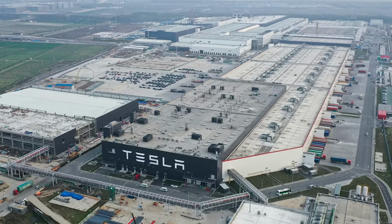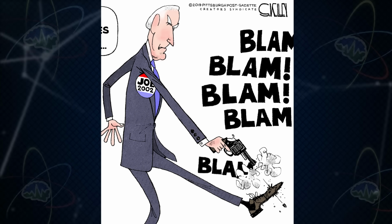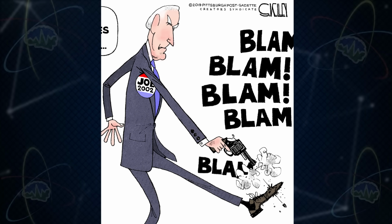I also wonder how this is going to affect Tesla selling in China, whether they'll be exempt from any new tariffs that China imposes. I mean, they're made there, so that's good. We kind of are shooting ourselves in the foot because we make cars and we want to sell them in China, which is the largest car market.